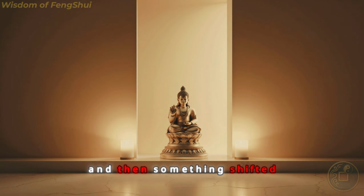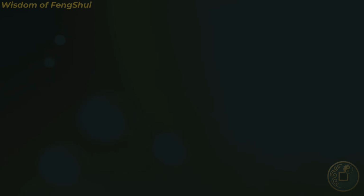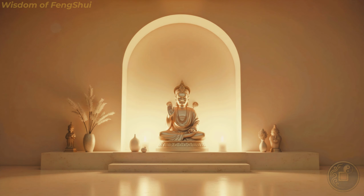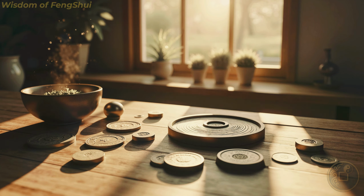And then something shifted. It wasn't dramatic, but the lightness you expected didn't come. A few unexpected bills. A business deal that went quiet. You felt like something just slipped through your fingers. In Feng Shui, the money toad isn't a treasure hunter. It's a wealth returner. It brings abundance home. That's why it has only 3 legs. Because it's not built to run. It's built to circle back.